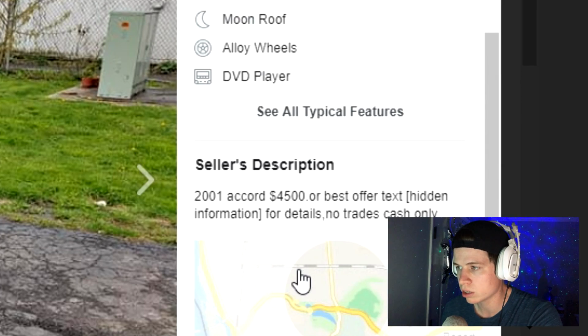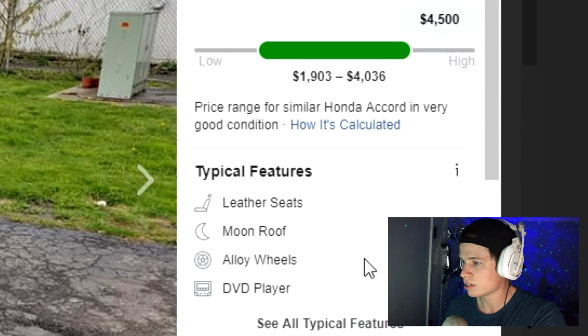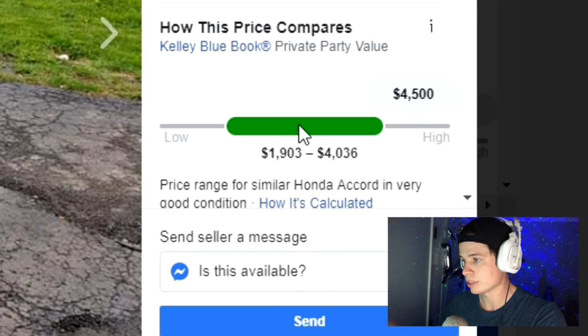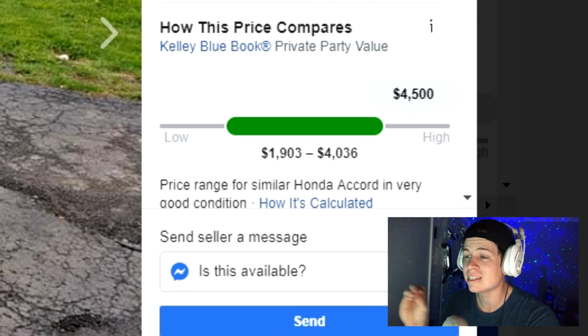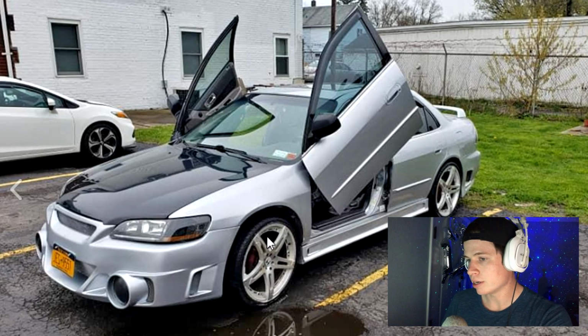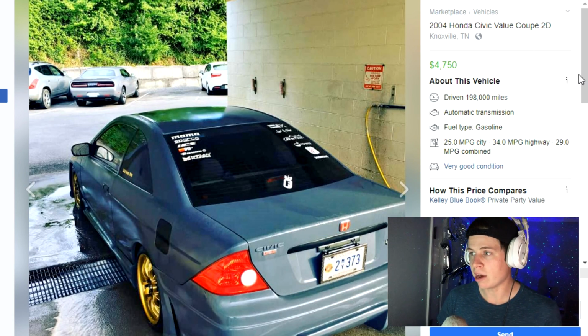So he says 2001 Honda Accord, $4,500 or best offer. And that's it. So it's got a DVD player, which is pretty cool. Alloy wheels, nice. Moonroof, okay. Leather seats. That's it. $4,500 though. Kelly Blue Book says that's a bit on the high price range. It ranges from $1,900 to $4,000 for a mint condition one, and that thing ain't mint condition. It looks clean, but it looks ugly. And a clean, ugly car is not worth a whole lot nowadays. People want clean cars, not ugly cars. Here we go, 2004 Honda Civic Value Coupe, 2-door.